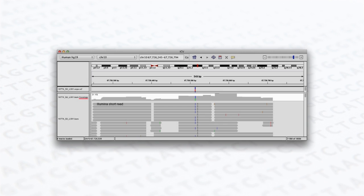But when you find that there are many different randomly generated fragments that overlap, and they all have the same change at the same position in the reference genome, then you can infer that there's probably a variant there. This is slightly clearer.